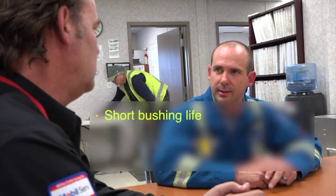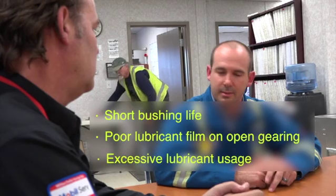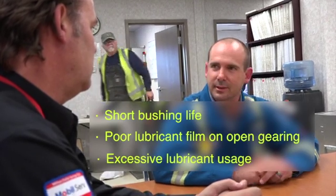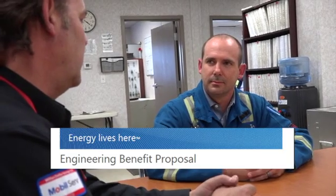These issues include short bushing life, poor lubricant film on some of the open gearing, and excessive lubricant usage, which has also led to some trip hazard safety concerns. Roger works with Josh to understand the impacts of any lubrication problems so he can later use this information to show how his findings and recommendations can reduce these impacts and produce value for the customer.